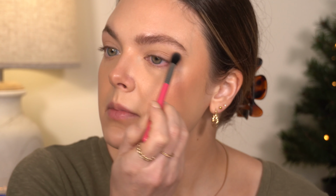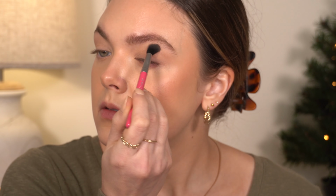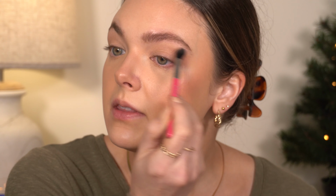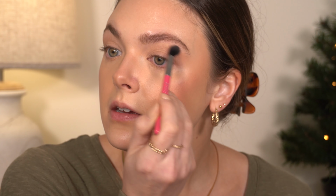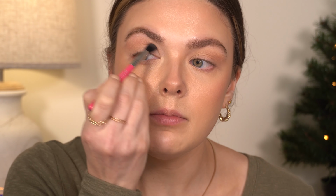And for this, I'm gonna put in the crease. So to me, their Enhance shade is typically what you would think of as the crease shade. This shade is interesting. It looks really pinky in the pan, but then when you put it on your eyes, it looks a little more brown to me. Maybe more of a pinky brown, but not as pink as it looks in the pan.